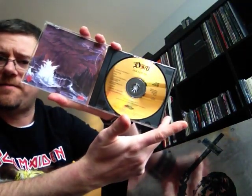These are numbered. This one's 1261 and 2705. I think there was something like 3,000 pressed, something like that. It's the cover of Holy Diver, the back, and of course the gold CD. Very, very good. These are two of my favorite albums. Love Ronnie James Dio, so it's nice to get them on a more cleaned up sound.